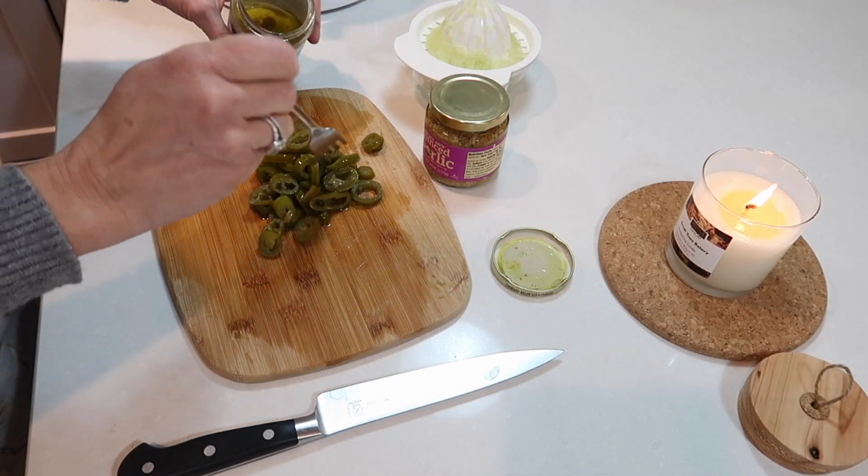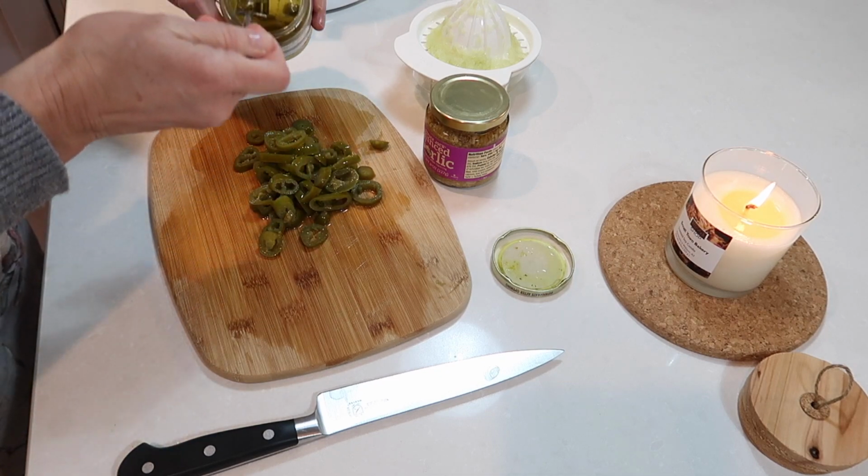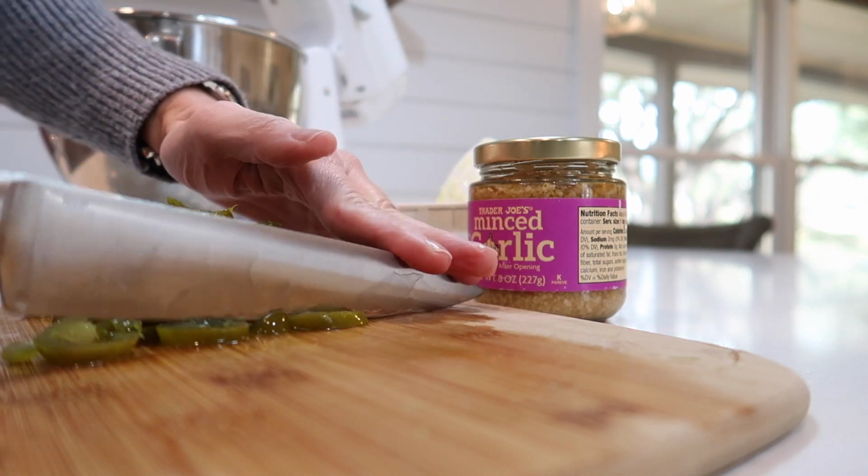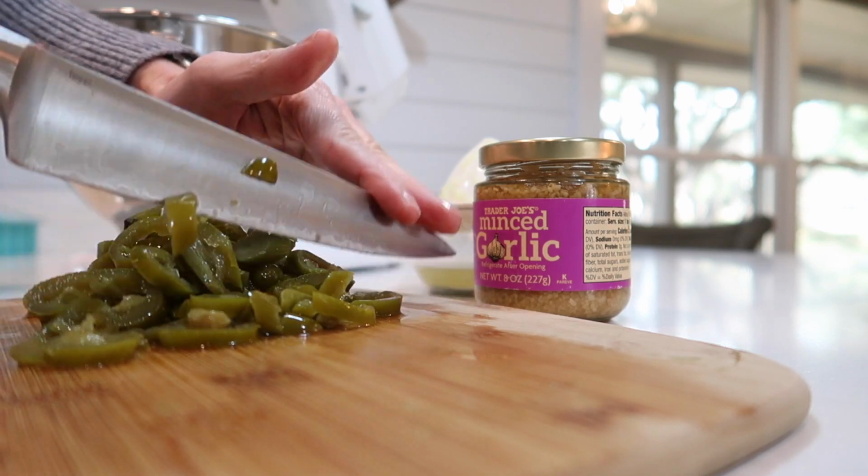I don't really have a recipe for guacamole. I just sort of put in what I like and I keep it really mild and simple most of the time. This time I'm just adding a bunch of jalapenos. These are the pickled type that are quite mild.